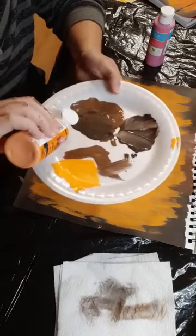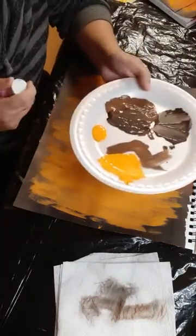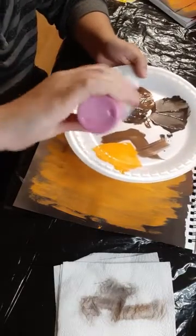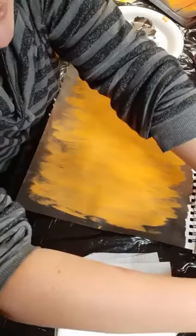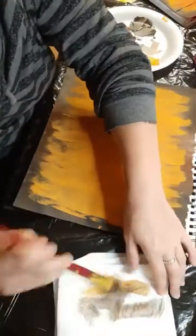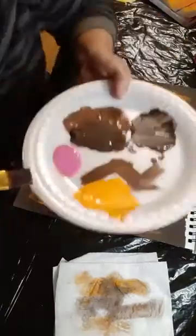So we'll put like a dime of, oh, maybe it's a quarter now, it's spread out, of orange, and then we'll put a little bit more pink on here. And you can mix it, so if it's not enough pink or whatever, once you do it, just add more of whatever color. I have to do that quite often. So we'll just wash our brush off here, and then we'll just mix this.